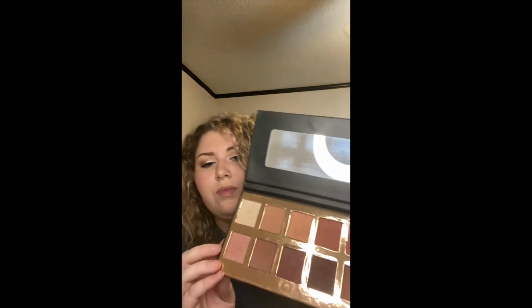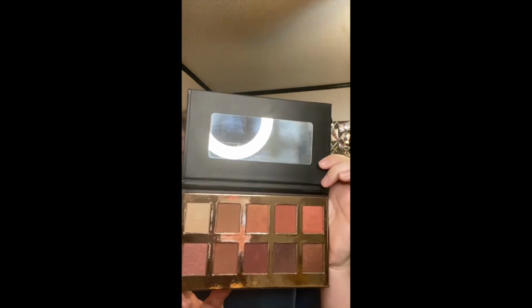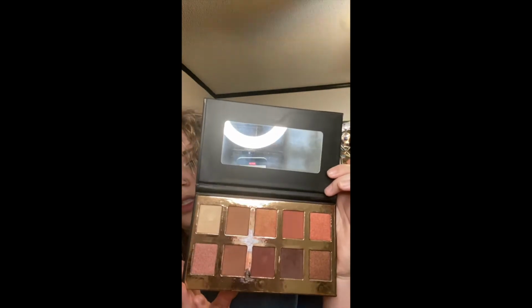Next one is this Pro Crown palette. I think I got this one in a BoxyCharm also, and this is another one of my favorites. I love every single tone in this palette, and I have used it a butt ton. They're very creamy, very easy to use and blend. Here are some of the shades. They're super pretty. I love them.